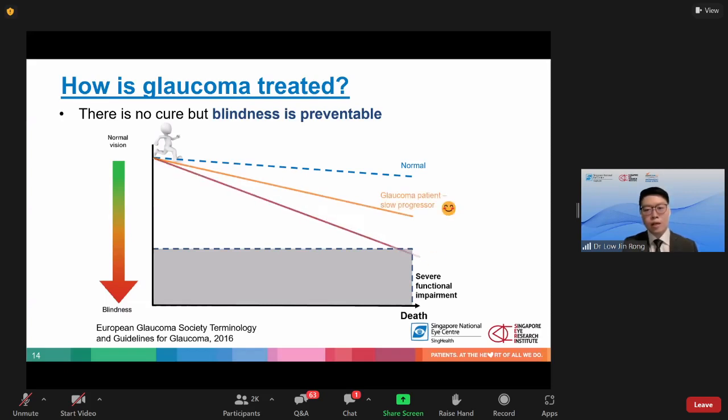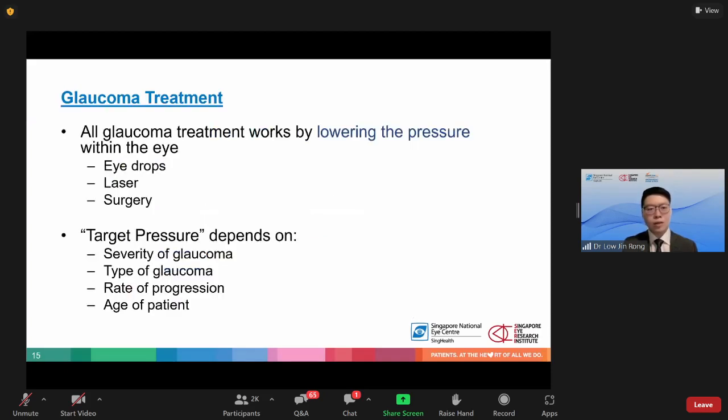In this case, there's a slow progression of the glaucoma patient. However, there are some patients who progress very rapidly, and this is where we require treatment for the patient to slow this progression of glaucoma to let the patient maintain the vision. In terms of glaucoma treatment, all glaucoma treatment works by lowering the eye pressure within the eye, and this includes eye drops, laser therapy, as well as surgery.